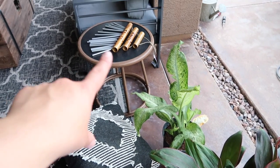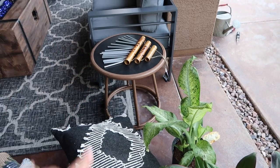I'm actually just going to turn you around and show you what I have. Some of the things are things that I've recently picked up, and then a lot of things are things that we just had around the house that I've used in a different space, and I'm repurposing out here today. Okay, so that thing right there is just one of those little wind chime things.